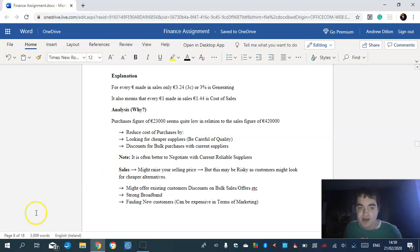And then into sales, you might raise your selling price, but this may be risky as customers might find cheaper alternatives. You might offer existing customers discounts on sales and offers. It is a strong brand, and finding new customers is expensive in terms of marketing.